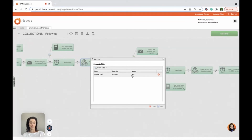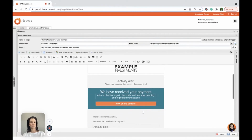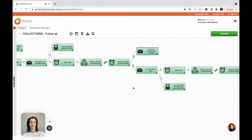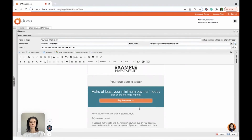If the invoice has been paid, an email is sent with a thank you note, also informing that payment has been received and inviting the customer to visit the portal to get a copy of that receipt, or to get more information about their transactions. Now, in the other course of action, if the payment has not been received, another email is sent with a little more urgent content and a bigger call to action button, informing the customer that payment is due today.